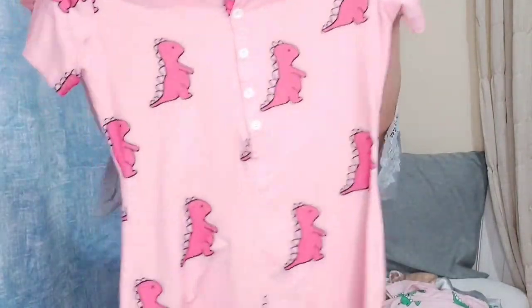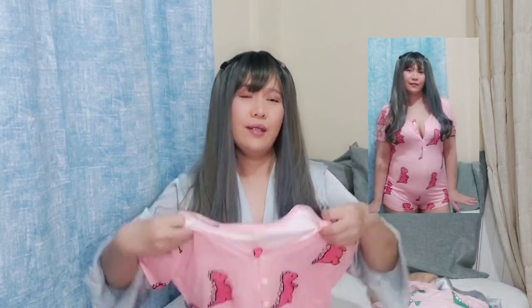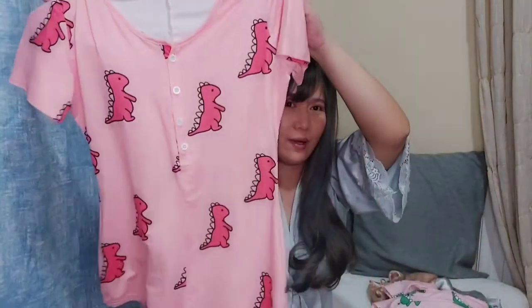So I got this again, baby dinosaur romper pajama. It's very, very cute. I love it. It's light pink, and the dinosaur is brighter. It's very nice, the design. Look at that. It's very comfy and very, very soft. And I love the pajamas from Shein, because they are very good quality. The price is very cheap.